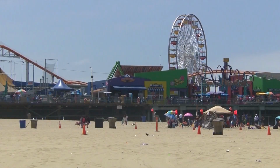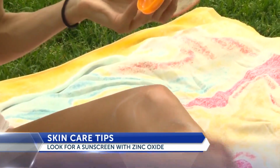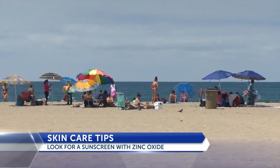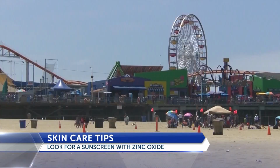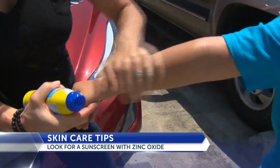What kind of sunscreens do you suggest for people that are going to be heading to the beach, the pool, just this weekend, heading out and about? What's the best stuff to use? What I always recommend to my patients is that they use something that's at least an SPF of 30 with at least 5% or higher of zinc oxide. Look at the bottle, flip it over, look at the ingredients, look for zinc oxide. That's going to give you the best broad spectrum coverage, and it's also reef safe as well.